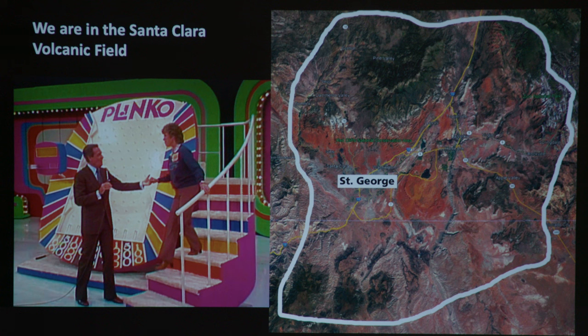You go down 15 miles and you're in the mantle, Earth's mantle. It's not very far away. And right there are pockets of magma. And in this zone, which is 100 square miles, maybe more, the lava starts to rise.